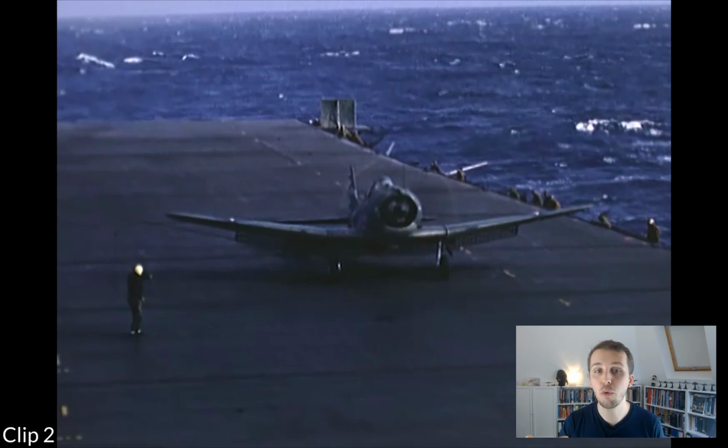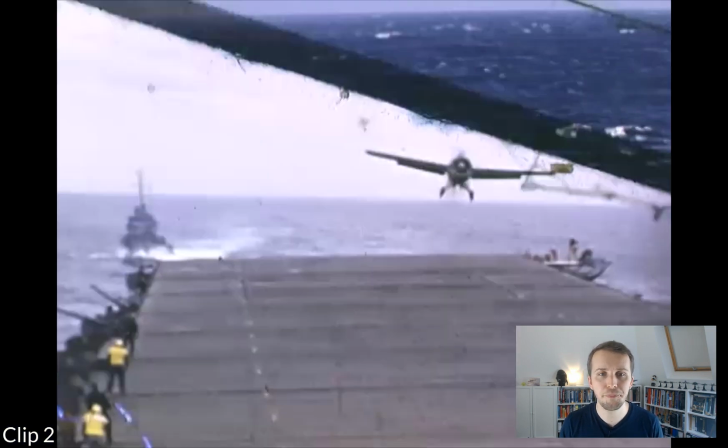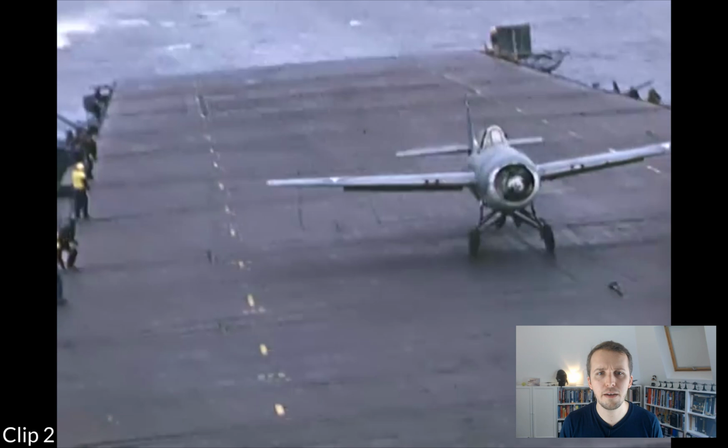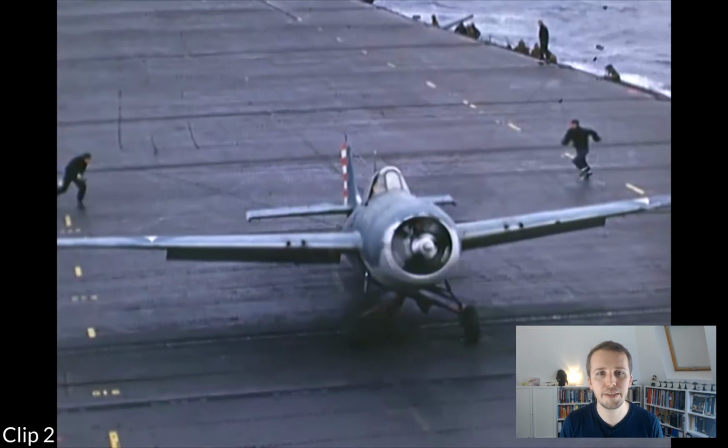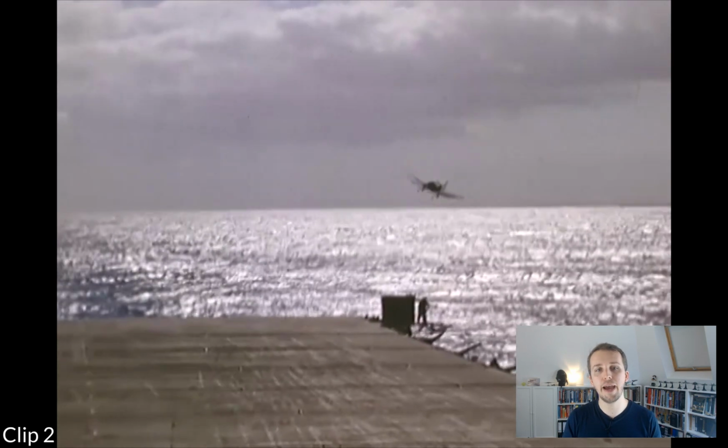Of course you want to have the next aircraft landing as soon as possible. So this is why that is done immediately. And you can also see one man to the right of the aircraft, now to the left of the screen, staying in visual contact with the pilot and letting him know once everything is set up. We've got a Wildcat there. Once again, you see men running towards the plane. And now let's look at the LSO.